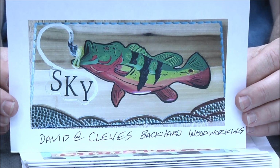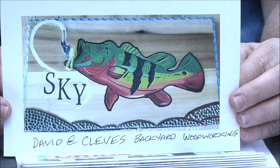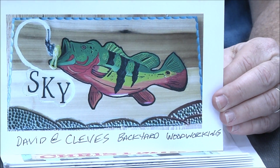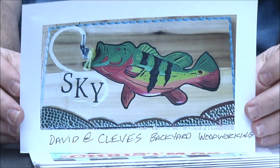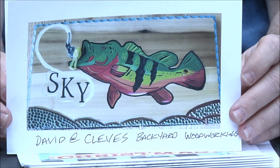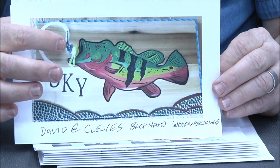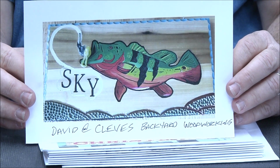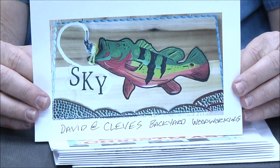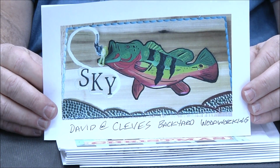Dave at Cleves Woodworking. I know David. We met, I think, through Instagram. Cleves Backyard Woodworking. Yeah, I think so. Is that what it says on there? Yep. There you go. 12 by 14, made out of poplar. And he actually attached a real live lure on there. That looks like a peacock bass to me. That would be my guess, the way it's colored. But very, very cool, David. I love it.